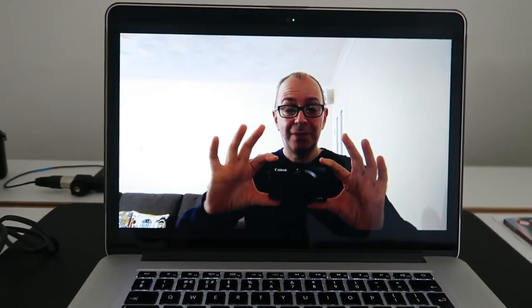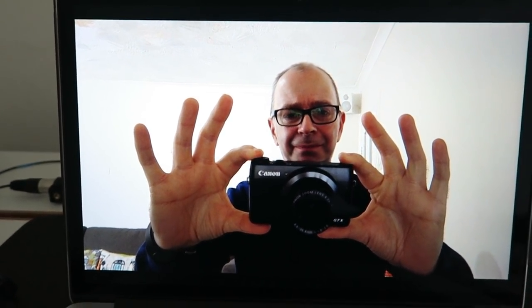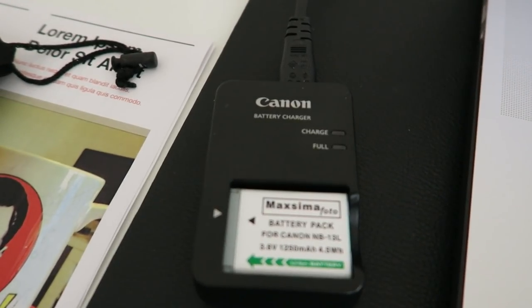Now, in my hands at the moment is another piece of technology that I use every single day. This is the Canon PowerShot G7X. It is very, very useful for me. I use it for my daily videos. And I think the only thing that lets this down is the less than perfect battery technology. That's why I use this piece of technology every day as well.